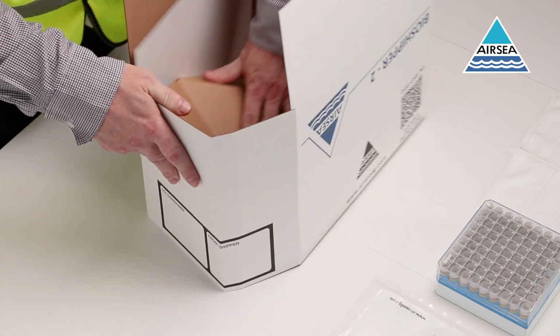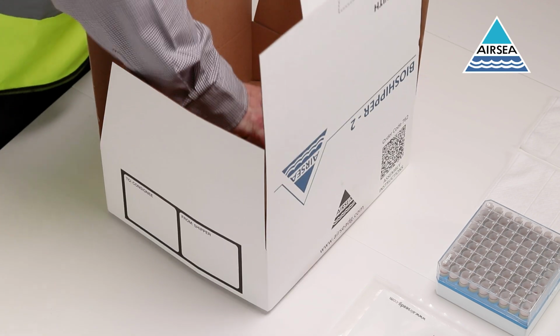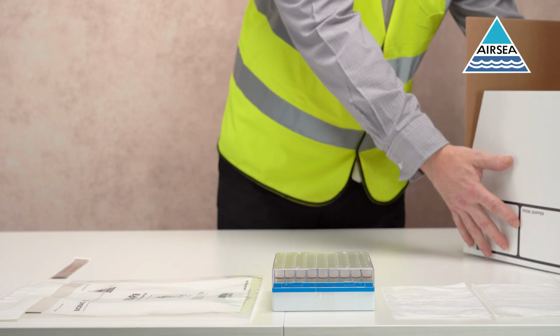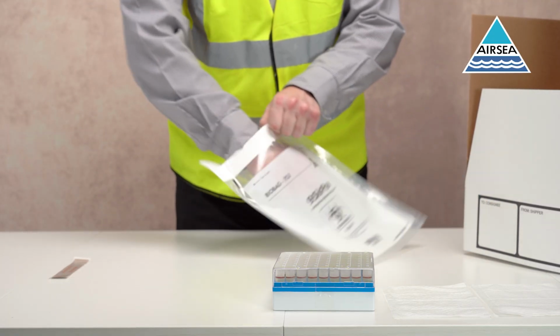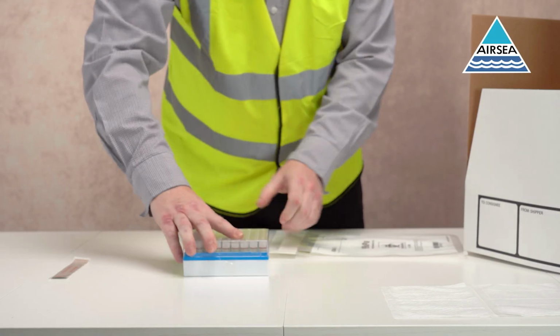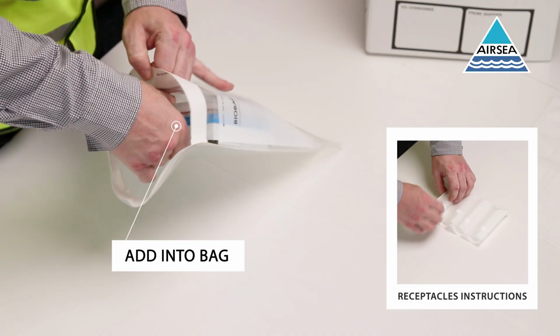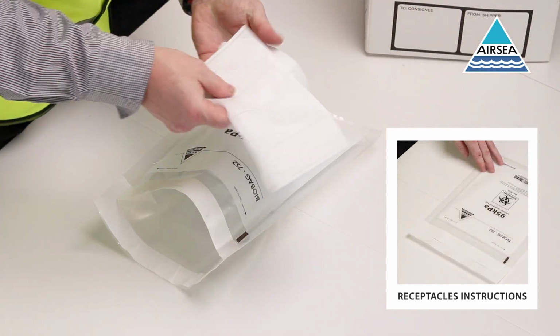Assemble the box. Place the cryovial box into the leak-proof secondary packaging with an appropriate amount of absorbent material.